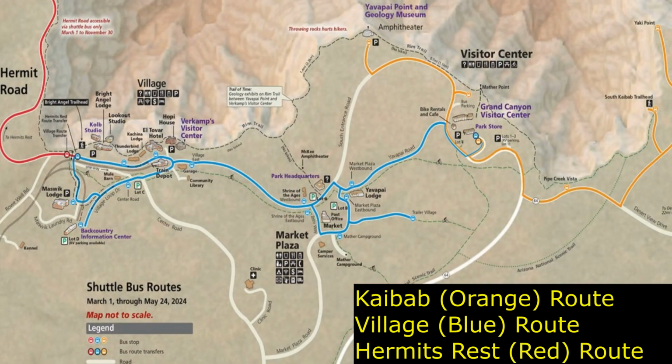So the Rim Trail is a level path. It is ADA accessible, paved, and easy to navigate. And if you walk to different points along the canyon, you can ride the shuttle bus back from different points. In fact, there's 3 different shuttle buses: the orange, the blue, and the red. This is a shuttle bus stop right here where you can catch the shuttle bus and go in different directions. So it makes it convenient.